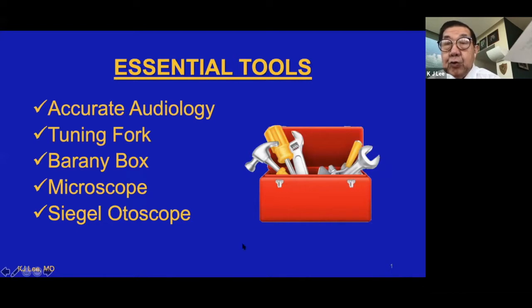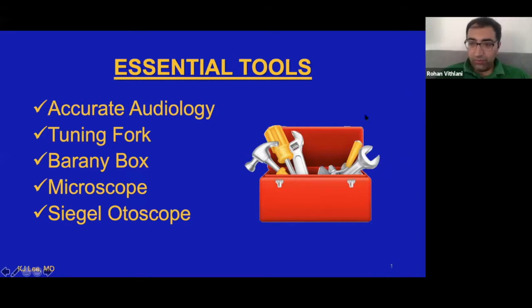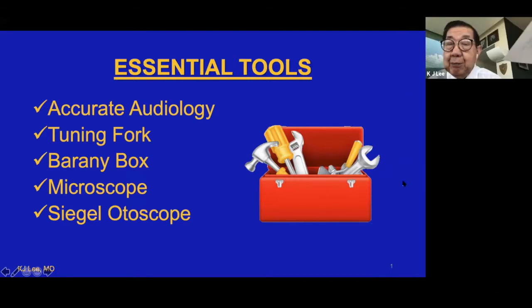In order to do good middle ear surgery, the task starts not in the operating room, but really before the operating room. So it is very essential that in the preoperative evaluation, you select your patients carefully and appropriately. That is a must. And of course, accurate audiology is very important. That goes without saying. At the same time, as surgeons and doctors, we need the so-called bedside skills of our five senses and what you can do without technology.